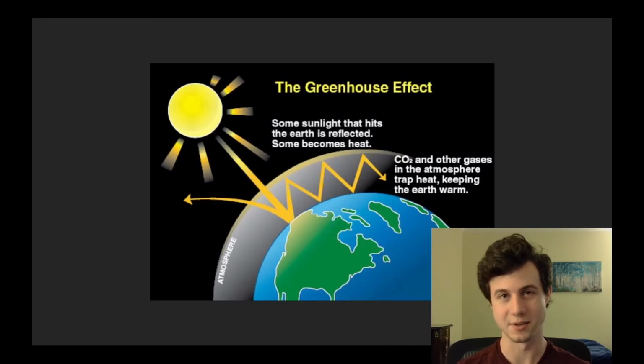And this actually is a good effect to some degree. Of course, the Earth would be a lot colder if it didn't happen at all, but the issue really comes when an excessive amount of CO2 and other greenhouse gases are present in the atmosphere, and the Earth starts heating up to dangerous levels for humans and other life on the planet.